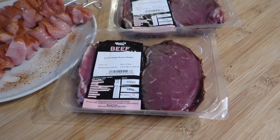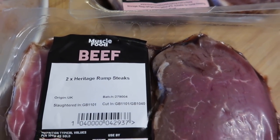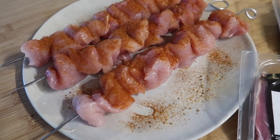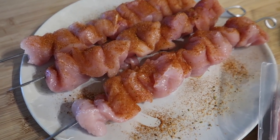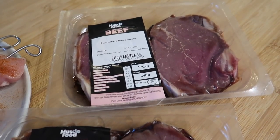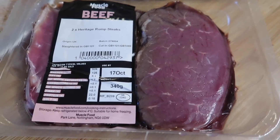So I am just about to start tonight's dinner, and we are having some of these gorgeous looking heritage rump steaks from Musclefood, and also some Musclefood chicken breast. What I've done is chopped up the chicken breast, skewered it, and put some seasoning over the top: a little bit of onion powder, garlic powder, and some smoked paprika. With the rump steaks, I'm going to serve some beef dripping thick cut chips, some onion rings and some peas.